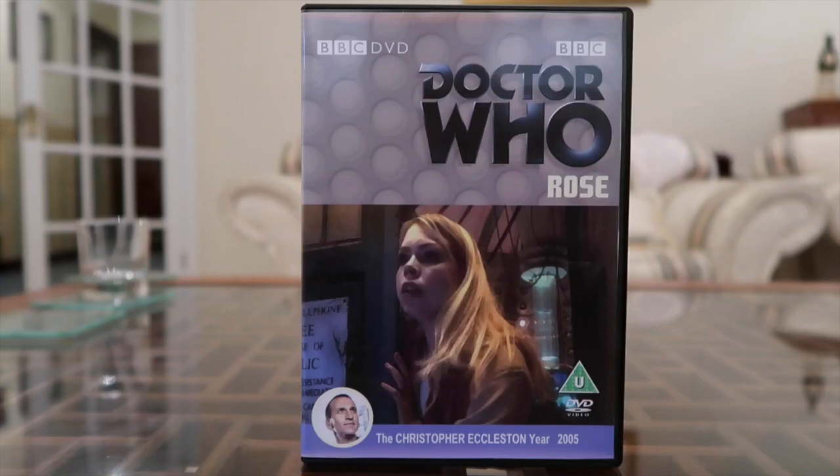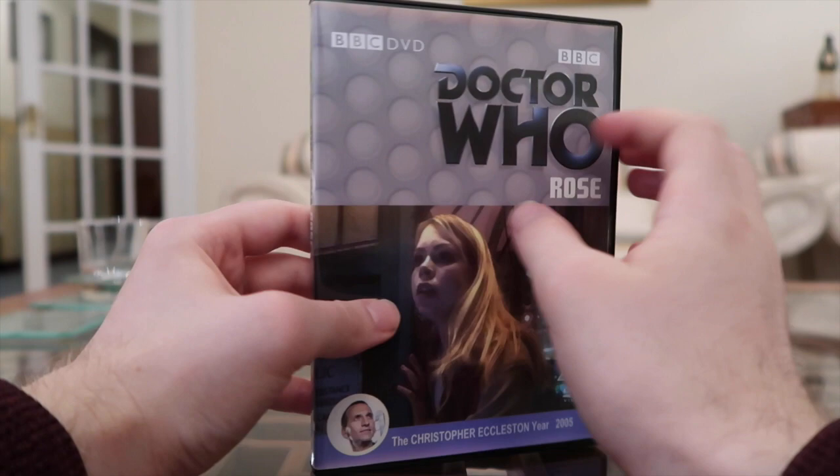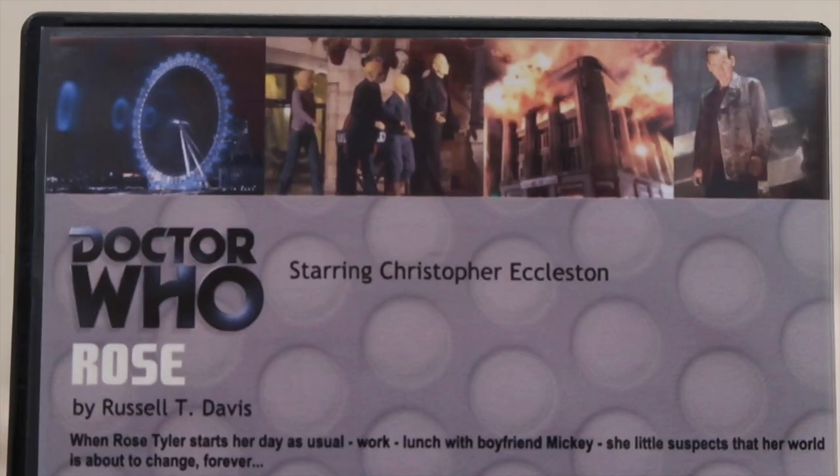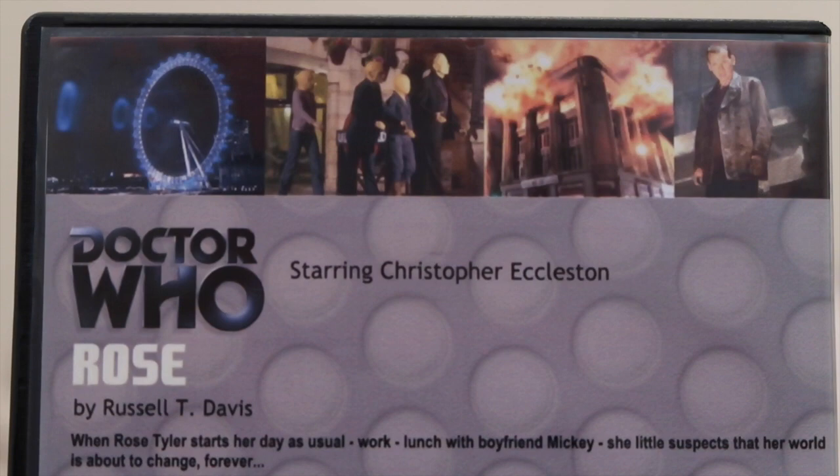And if we flick over to the back a second, it again, quite well actually, mimics the classic series DVD range by having some screenshots at the top. So you've got the London Eye, you've got the Autons there, and you've got the author, Russell T. Davies, or Davies, we're missing an E, someone didn't know how to spell.